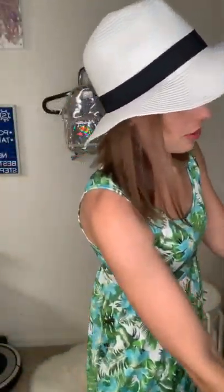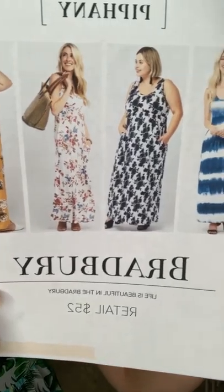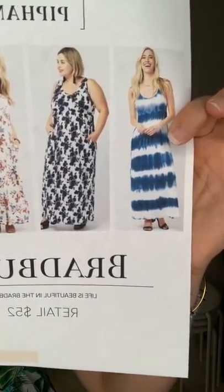Okay, so I have the Bradbury dress. It is $52. They all come with pockets. They are all a Tank Maxi dress, and there are so many amazing prints.